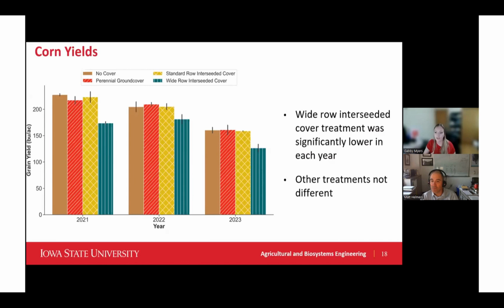We didn't see a soil moisture difference in what we were measuring in those first 6 inches, but maybe further down there was something going on, since the cover crops were so strong. They could have been competing with the corn there. All right. Anybody?